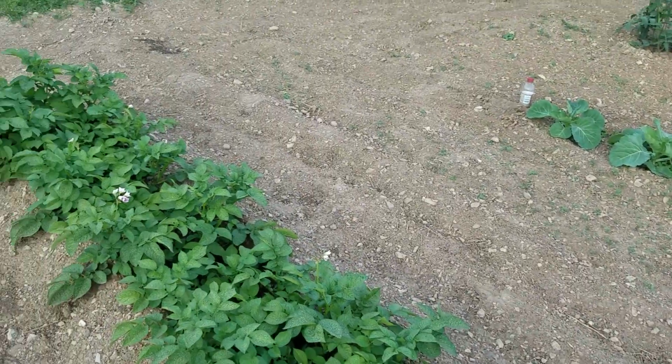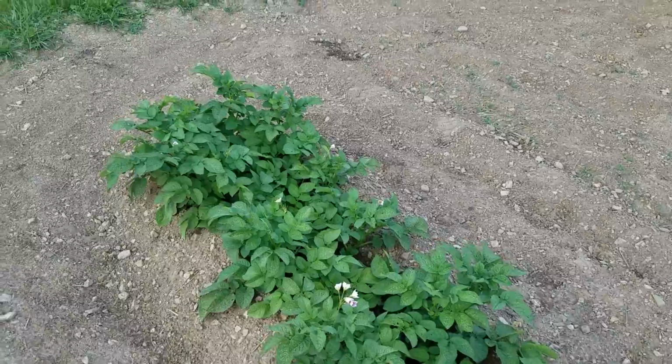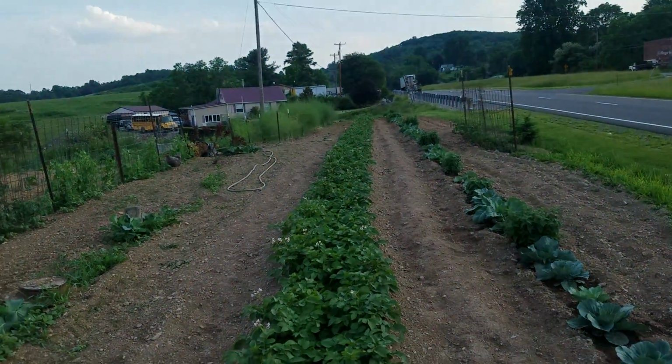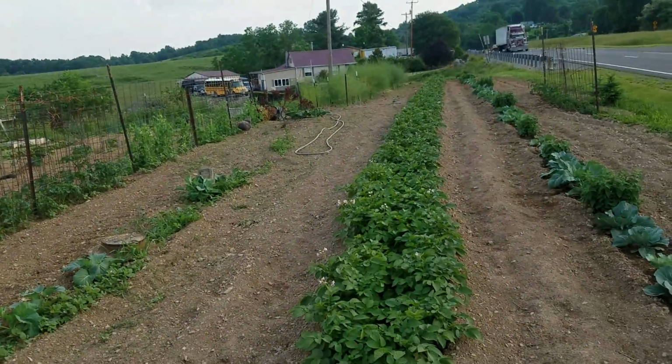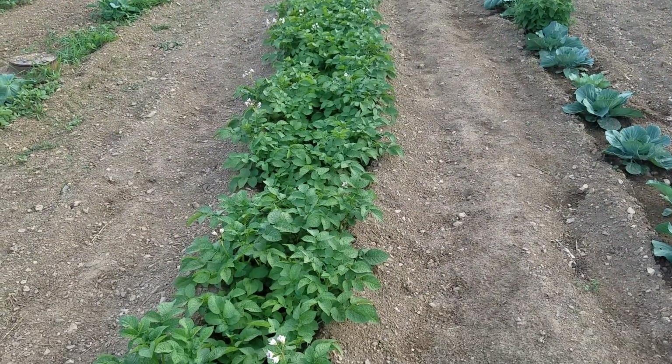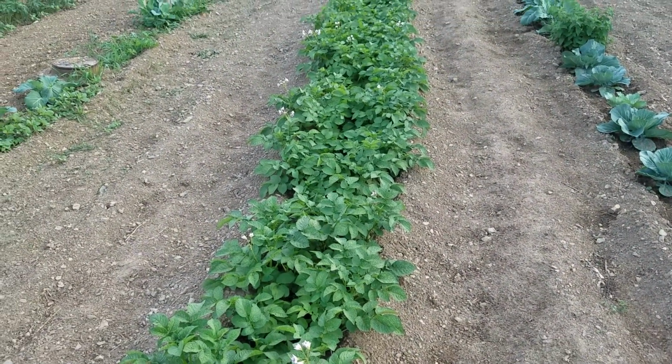So anyway, that's a little bit about my potato crop out here in the garden. And I've got a large garden. It's about a quarter acre, about 200 feet by about 40 feet. Turns out to be about 8,000 square feet. And I really love gardening and I really enjoy it.